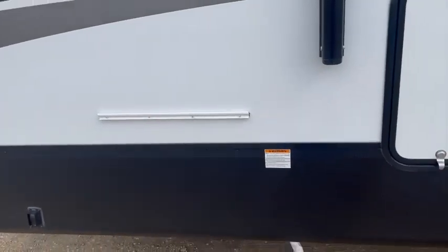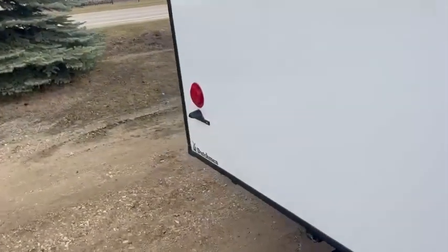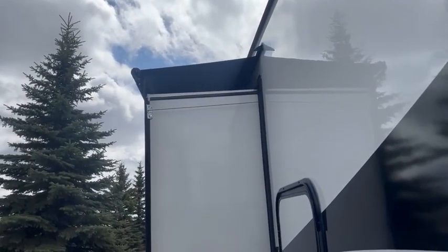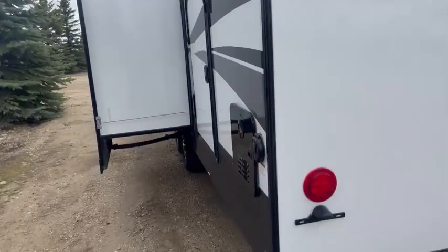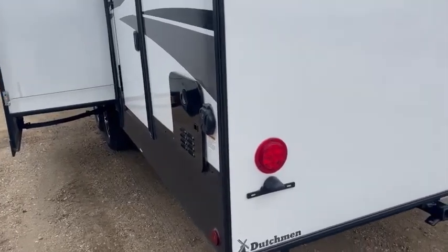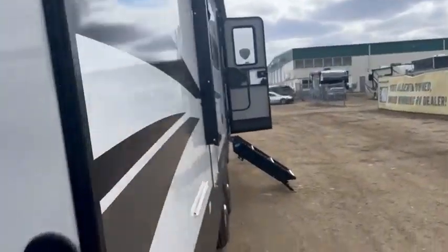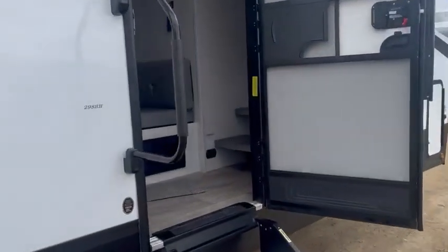Now this is a 25th anniversary edition, so that comes with your tankless hot water heater and awning toppers, so you don't have to get up there every time where you're in a lot of treed areas and worry about sticks going through your seals or anything like that. There's your tankless hot water heater. You are a 50 amp because this beauty has two air conditioners, fully walkable roof. Let's go step into this.